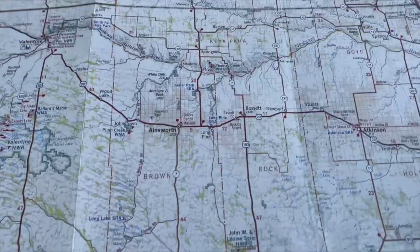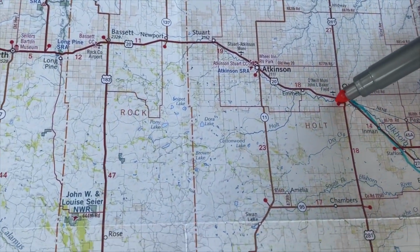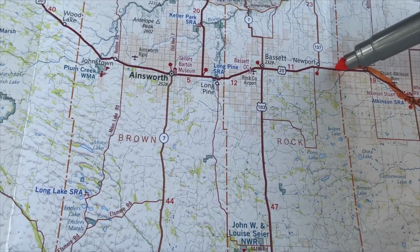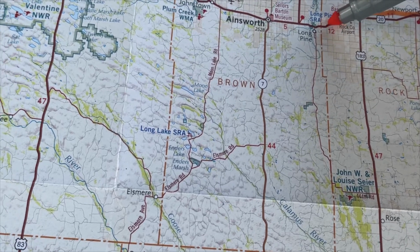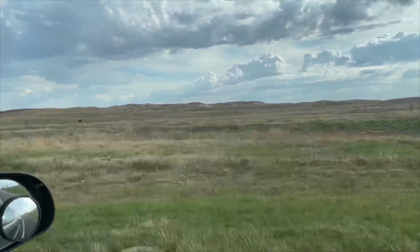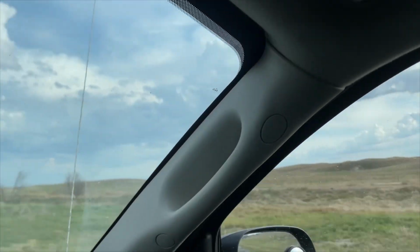We'll mark out where we went on day 2. Our second day was a short one. We went from O'Neill through Atkinson, Stewart, Newport, Bassett, and up to the Long Pine Recreation Area. That's where we're at currently. Welcome to the Sand Hills of Nebraska. See, it's not all flat.